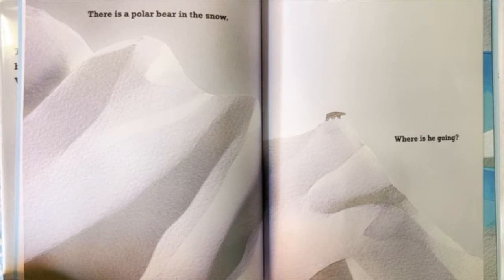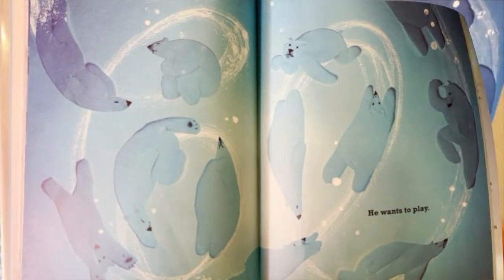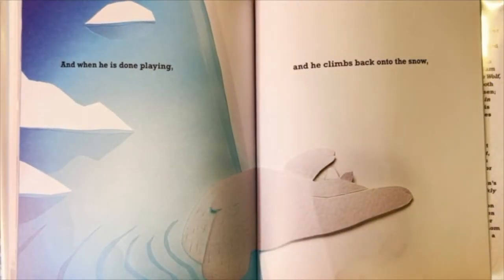There's a polar bear in the snow. Where is he going? Oh. He is going to the sea. He wants to play. And when he is done playing, he climbs back onto the snow. Where will he go then? Who knows? The end.